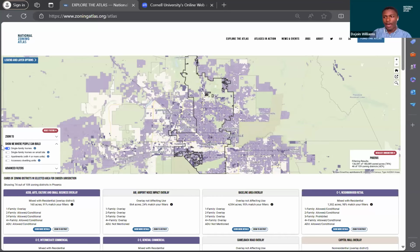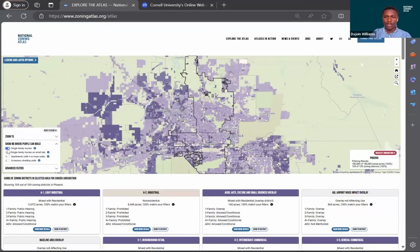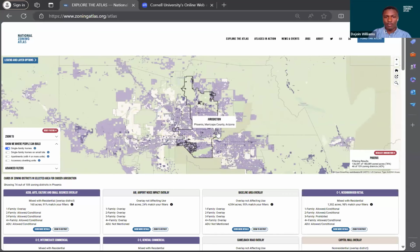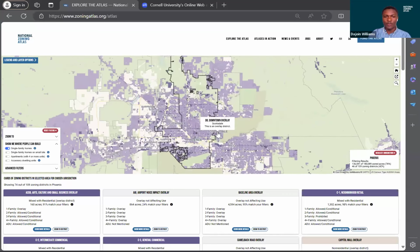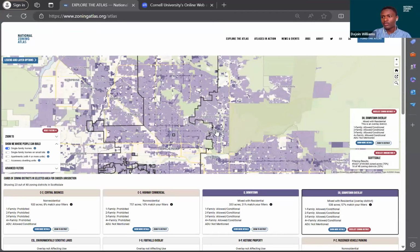And notice that the entire map updates with the filter, but the results tab only shows a percentage for the selected jurisdiction. So if you turn this off and then turn it back on again, the map updates and we still have the 76% coverage for the jurisdiction. You can also zoom out to explore the region and click on any neighboring jurisdiction to select it and view its filter results. I'll click on Scottsdale, for example. Hit select.